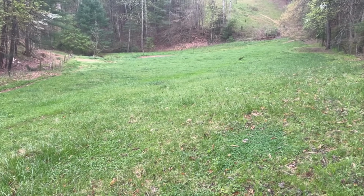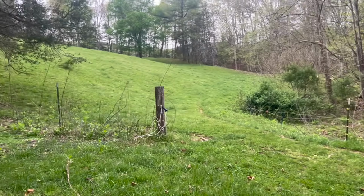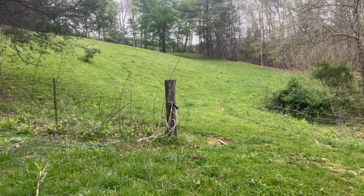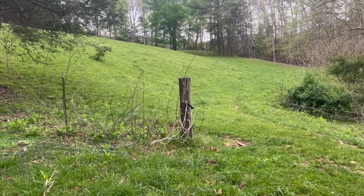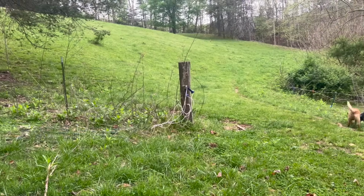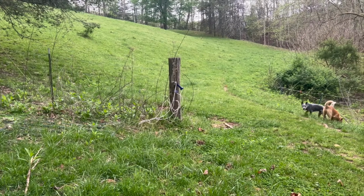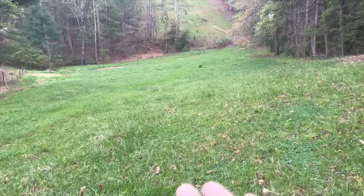But what I want to show y'all is this pasture. They're gonna be coming into here, and they're also gonna be back here on this back hill. And they've not been here now for about, I guess about 10 days. Yeah, probably 10, maybe I'd have to count. It's been a few days since they've been back here. But y'all look at this.